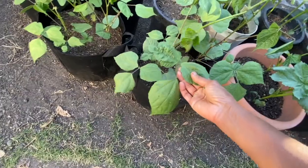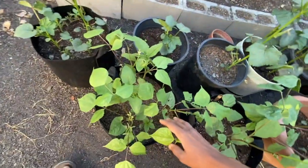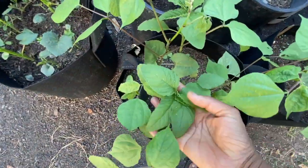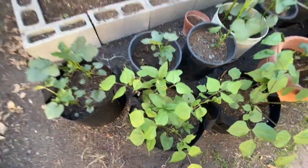There is bush hyacinth beans. Another 3 more plants here of the same beans. These are my amaranth. They are like a weed in my garden. They grow everywhere. Almost every pot has it.